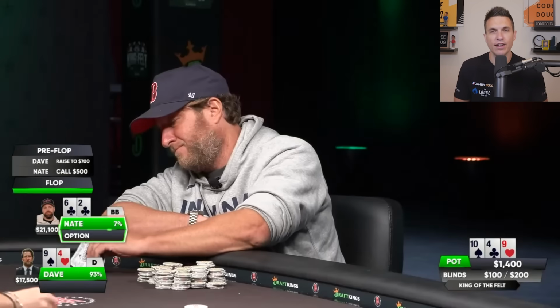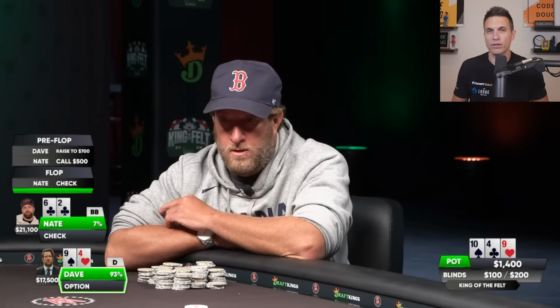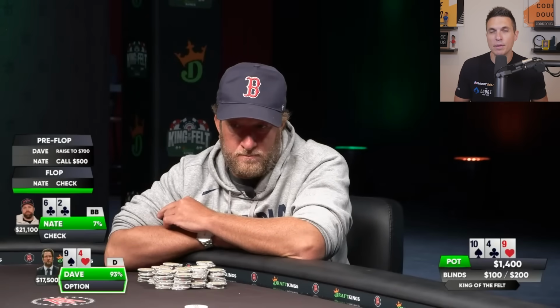Nate checks over to Dave, and now most recreational players rarely will trap. They usually will bet their strong hands and are too weak when they check back. So it's notable to see that Dave actually checks this flop back. Now, typically speaking, you want to just bet the flop with 9-4. Every now and then checking can be okay, but you can see the type of player that Dave is. He's planning out some moves on later streets, and I do like to see when recreational players take these types of tricky lines.